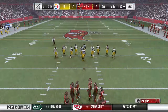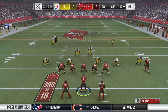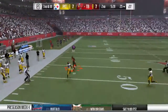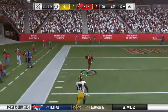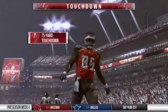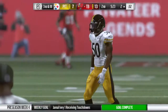And following that penalty, the offense really backed up now on 3rd down. 1 receiver left, 2 to the right. Out of the gun now on 3rd down. They got his man complete. Touchdown, Tampa Bay. A big play there. 75 yards. And the Bucs have taken the lead.